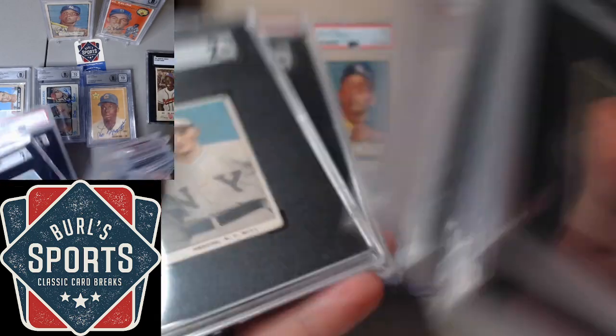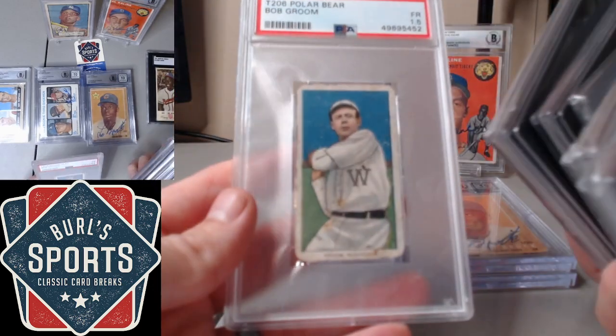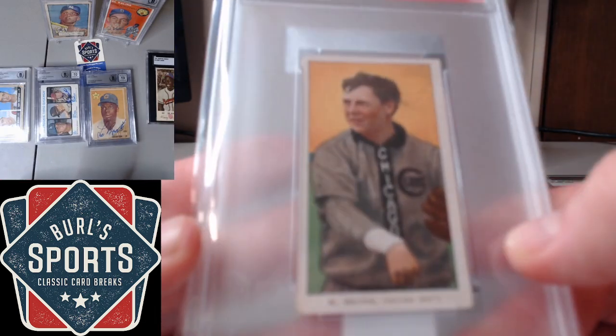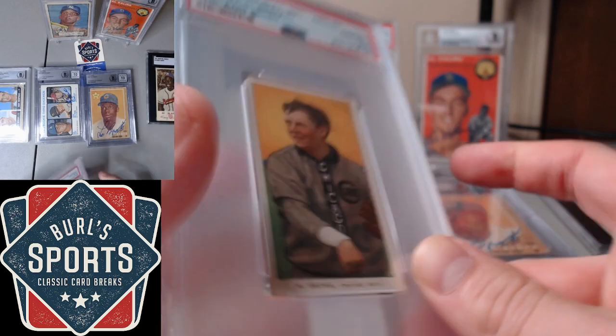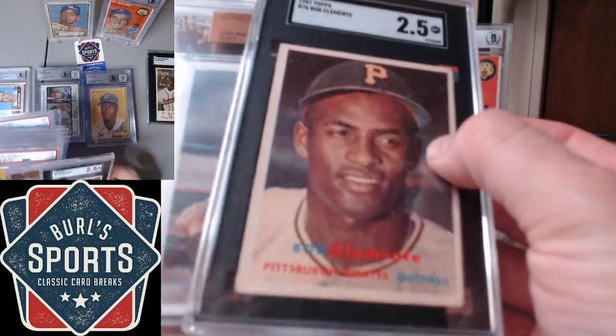Doc White, Herzog for New York, Cross, Groom. Let's see here. Yeah, one more T206. Mordecai Brown, 2.5. A good number of T205s as well. So T205s are gold borders. Yeah, we'll get to those in a second. Looks like I got a few other stars to gander at from the 50s or 60s.